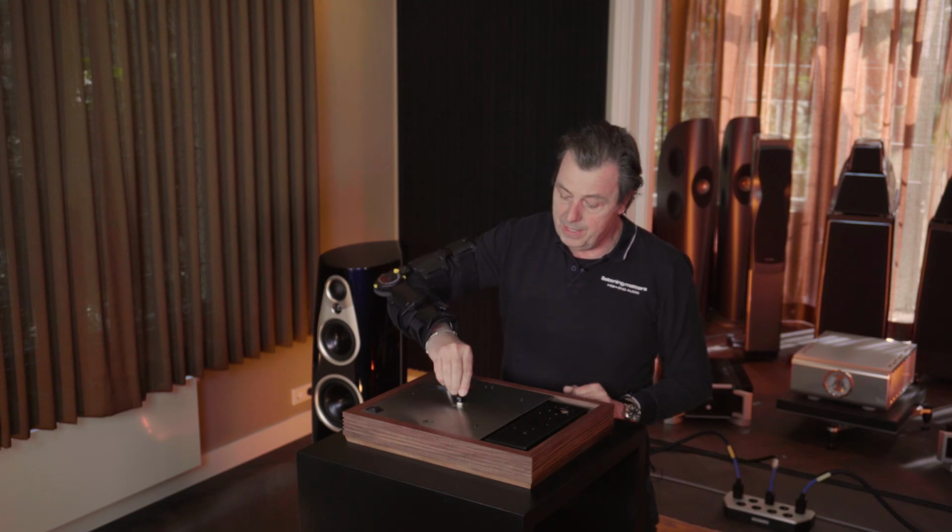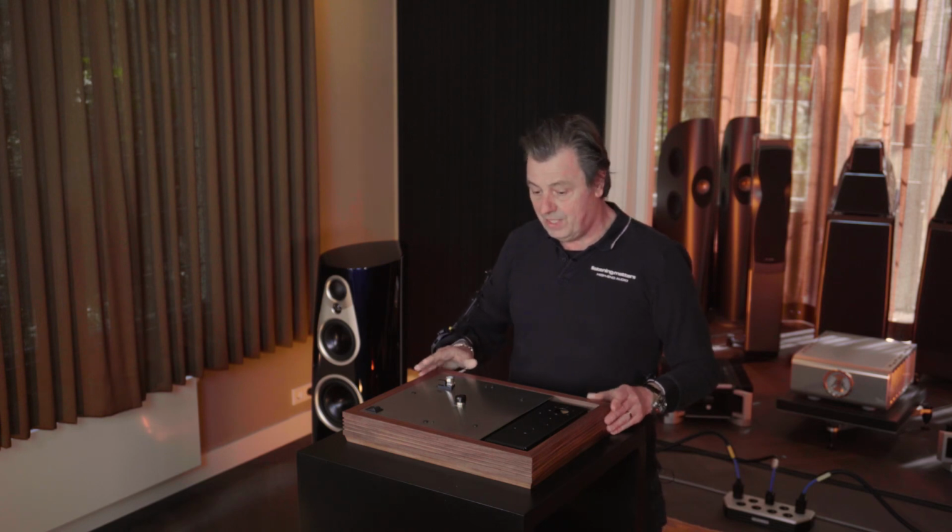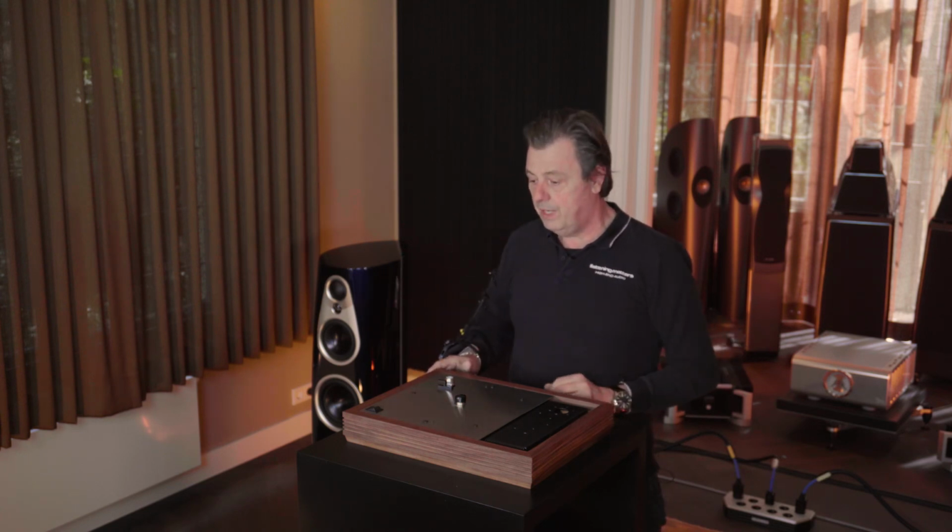The LP12 comes in different varieties: different power supplies, different subchassis, different plinths, different bearings. You can choose your LP12 the way you want it or the way you can afford it at the time. The LP12 starts with the Majik LP12, which is the configuration here.